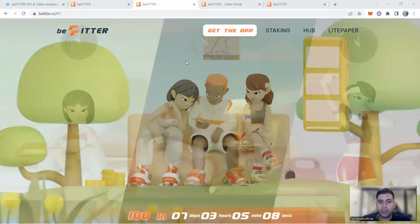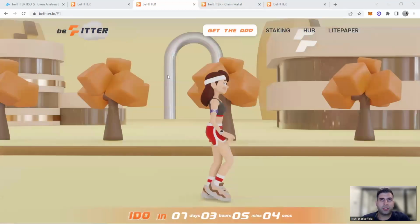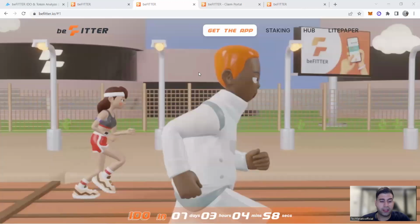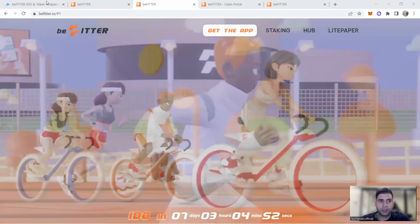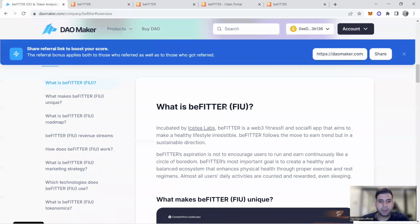Now, after a while, I'm coming back and talking about Befitter because this project actually ticks some of these boxes for me. And it's a potentially good project to look at if you're looking for entering into the space for move to earn. So if we jump right into it, I'm going to switch between both the DAO Maker page and the Befitter page to talk about it.